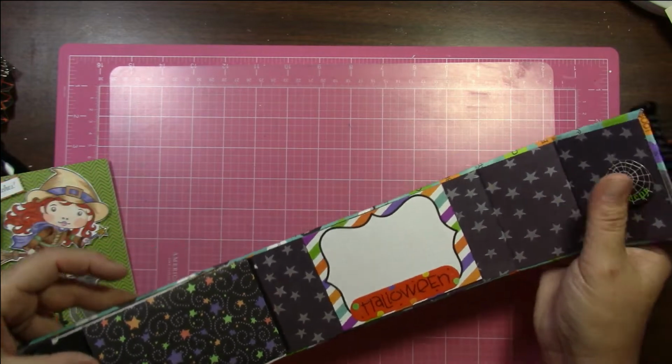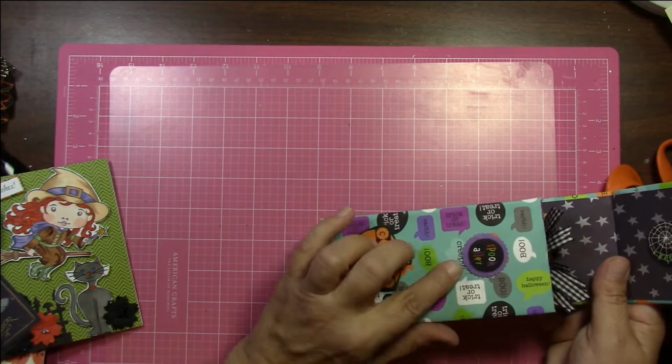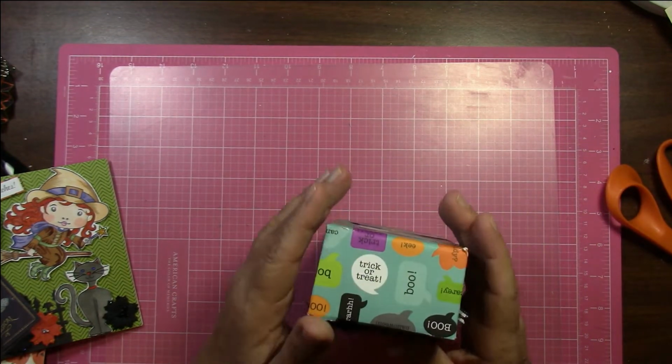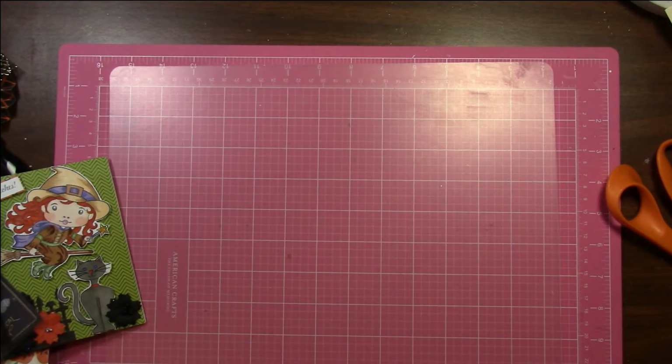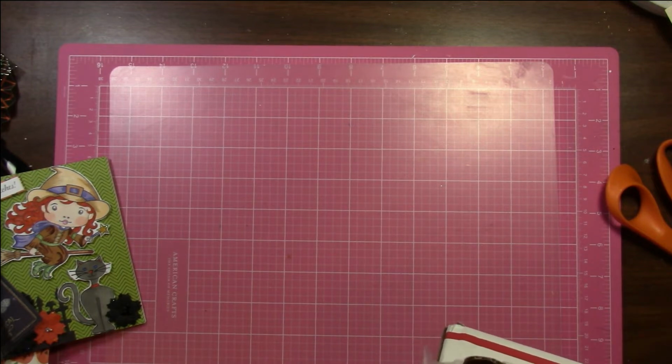This is Halloween. And then on the covering the magnets, she's got these cute little cut aparts. How fun. Thank you so much. This is so cute. Okay, let's see. What else do we have in here?